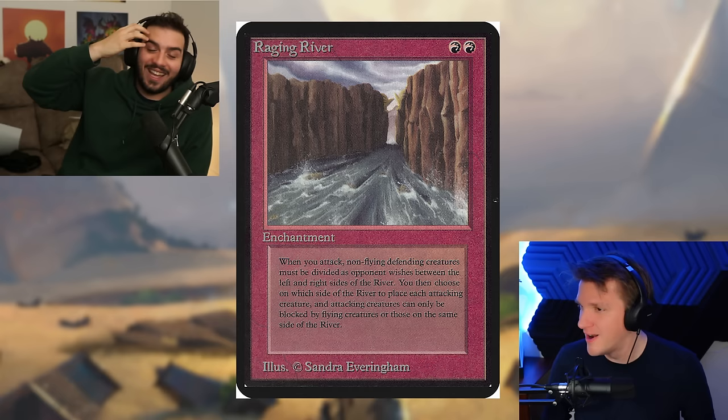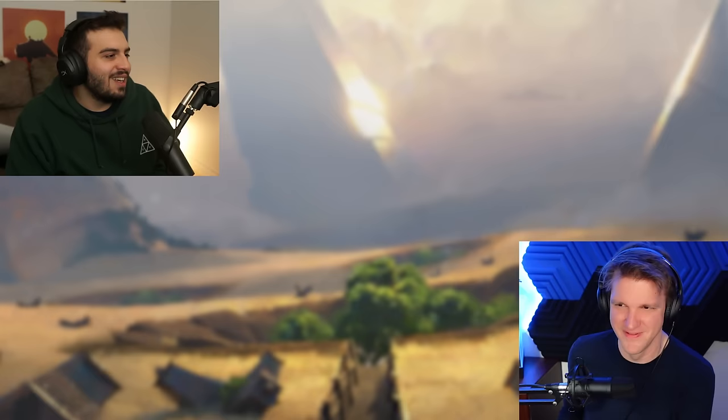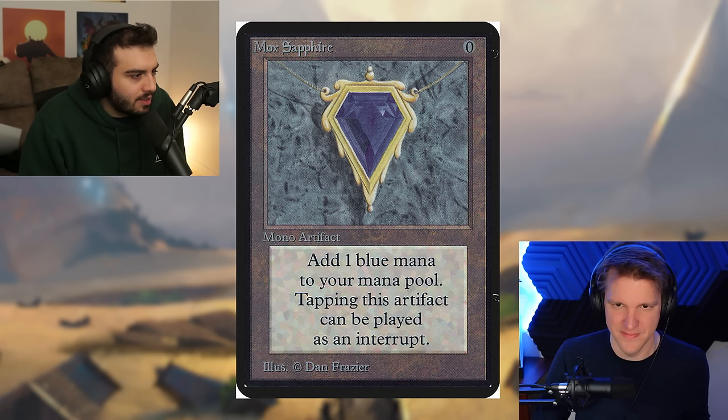$220 is what it'll cost you. It should be $1,500. $1,500. It's just waiting for that pop. People will discover it soon. Mox Sapphire, zero mana. Add 1 blue mana to your mana pool. Tapping this artifact can be played as an interrupt.